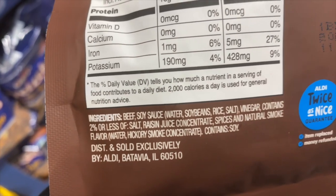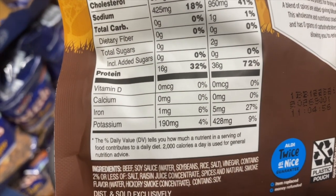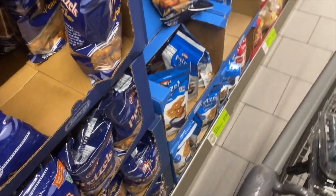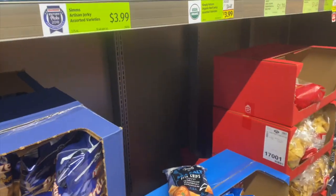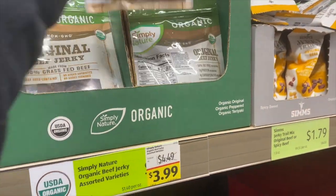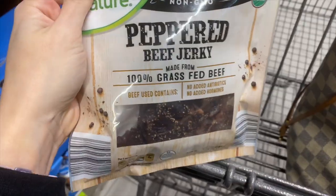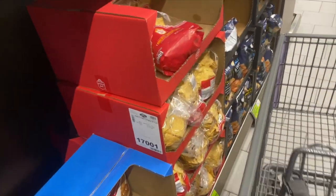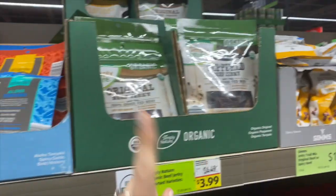But when in doubt, when something is teriyaki, avoid. It's going to have lots of sugar, raisin concentrate, but even this one's not too bad, you guys. I was really impressed. Then we have some other options here. This is a grass-fed pepper beef jerky, which I thought was pretty exciting. Looks like it's going to be super clean, but 6 grams of carbs, and the second ingredient is sugar. So even though it's grass-fed, which is exciting, we're not going to go that route.